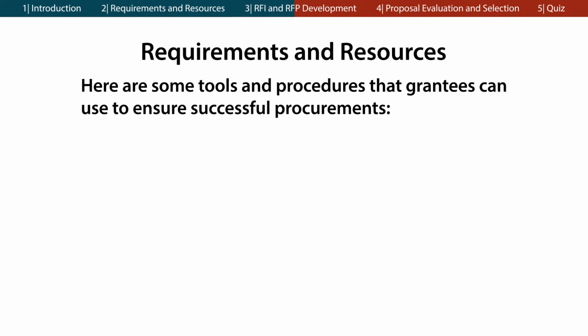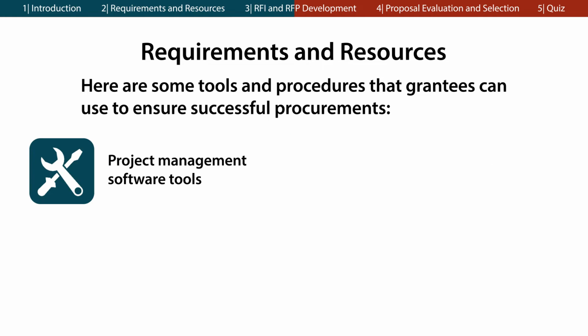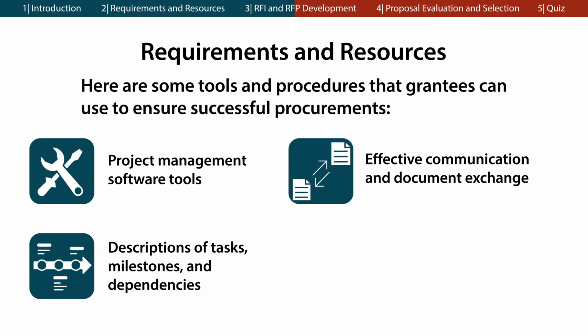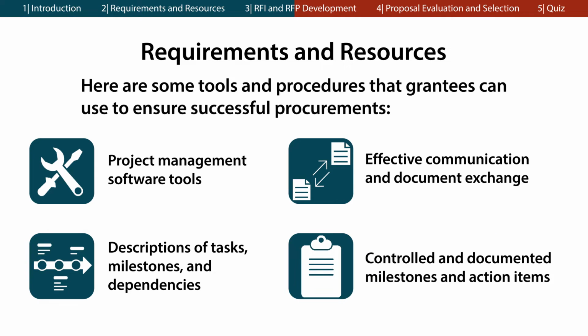Here are some tools and procedures that grantees can use to ensure successful procurements. Project management software tools can help you develop a schedule of tasks and task completion dates, as well as assess associated program schedule risk. Maintaining detailed descriptions of tasks, milestones, and dependencies can help you get a firm handle on your procurement. Developing effective communication and formal procedures to document information exchanges can help you stay organized in a complex process. And keeping action items and key milestones controlled, resolved, and documented will help you stay on task.